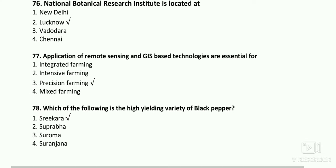Application of remote sensing and GIS based technology is essential for precision farming, which is also known as site specific farming. Which of the following is the high yielding variety of black pepper? So the right answer is Sreekara. Friends, from black pepper, I think every year one or two questions come in JRF as well as in SRF. Like in our examination this year, one question was: which of the following Panniyur series of black pepper is a selection variety?